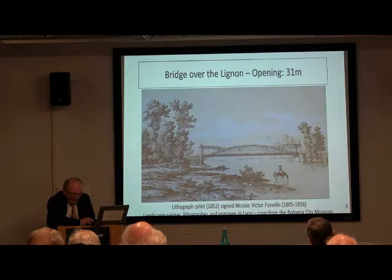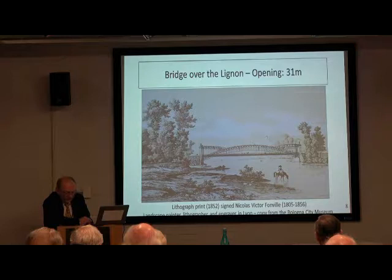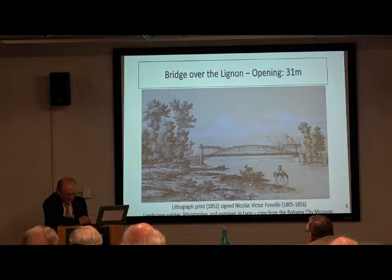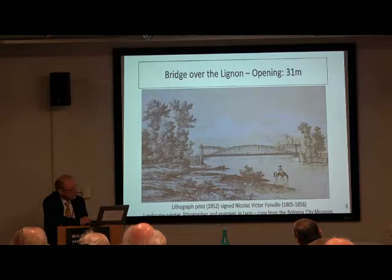With the success of this test loading of the bridge over the Lignon, Vergniais, who wants to replace suspension bridges with bridges according to his system, can start a vast promotional campaign. And a renowned landscape painter and lithographer from Lyon, Nicolas Victor Fonville, is said to have, and I quote, reproduced in a very cleverly designed landscape the Lignon Bridge, end quote. It can be confidently assumed that the artist was commissioned by Vergniais, and that this lithograph was distributed as promotion material. As an indication of its wide promotion, this copy is owned by the Bologna City Museum in Italy.